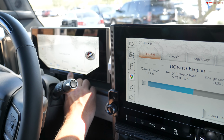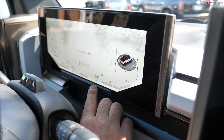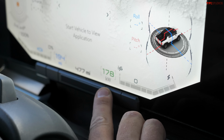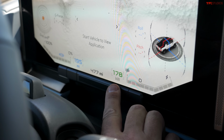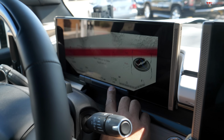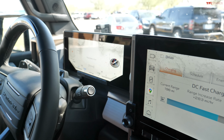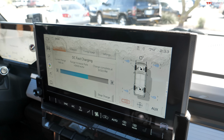It looks like here, it's telling me the charge speed is at about 179 kilowatts, 178 kilowatts. So it's not near 350. So I think it maybe started, spiked a little bit and kind of settled at this rate.